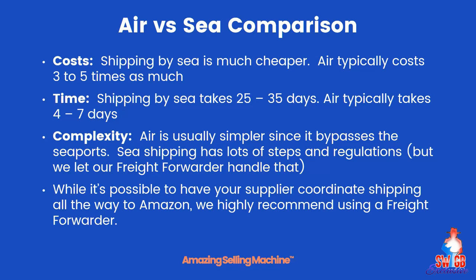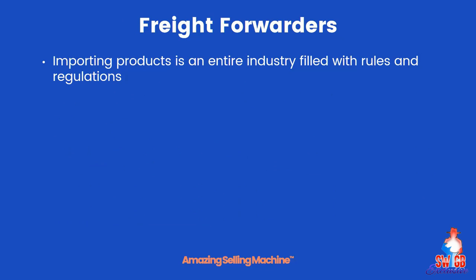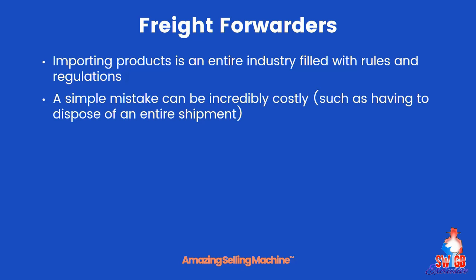Now, your supplier might suggest letting them handle the shipping all the way to Amazon, and while it is possible to have that work, we highly recommend against it. Instead, we recommend using a freight forwarder who'll take care of everything and make sure that you have no problems. So let's talk about freight forwarders. Importing products is a huge industry and it's filled with rules and regulations. A simple mistake can be incredibly costly.